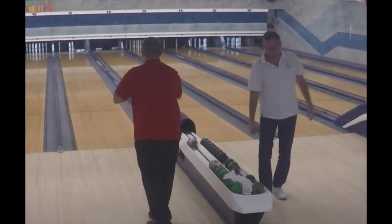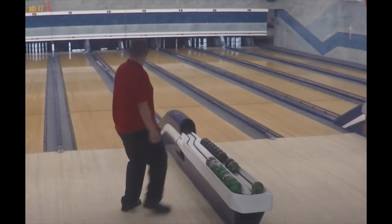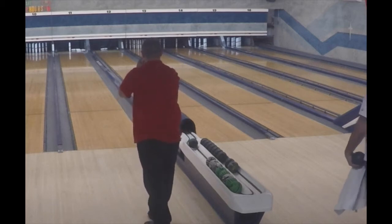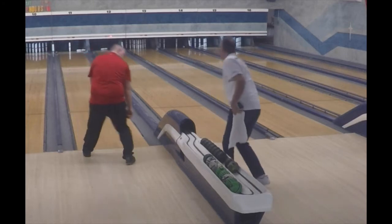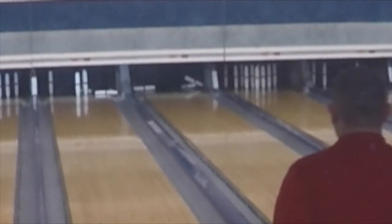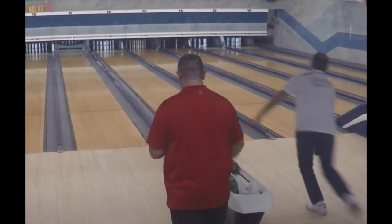There is a nice spare by Ed Woodside. Makes that 7-10 split utilizing the wood in front of the 7, which came off the wall. We will take another peek at that in just a moment, and you can see how Ed converted that spare. Jim Ayotte for the 9 in the 6th. And you can see 3 pieces of wood there, and I'm not sure exactly which one of them came over to get the 10 pin, but that's a great spare by Ed Woodside in the 6th.